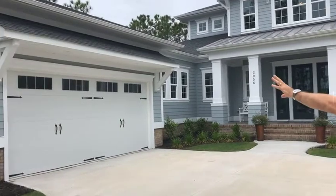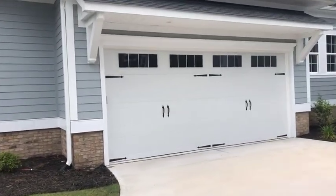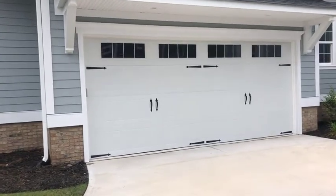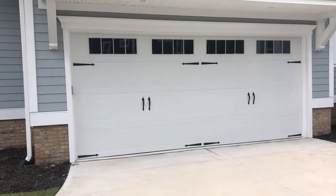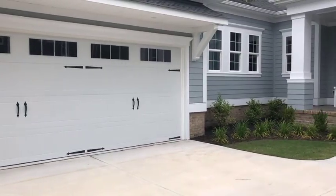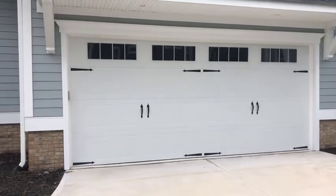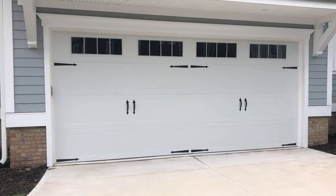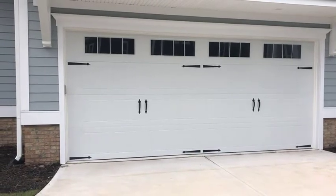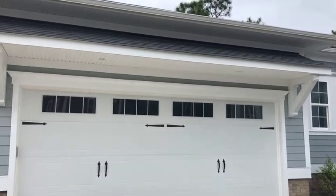You'll notice also that a trademark of Haygood is our oversized garage doors. We've talked about that on several other videos, but this is a great example of having a garage door that's 18 feet wide to allow 2 cars to pull in. But look at the height of the door. It's an 8-foot tall door. And this then fills out the distance between the roof as well as the garage door. And Troy's put a nice little roof there to help accent that element.